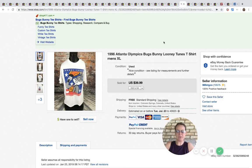This Bugs Bunny Looney Tunes t-shirt came from an estate sale. He paid $5 for it. It sold for $39.99 with free shipping.